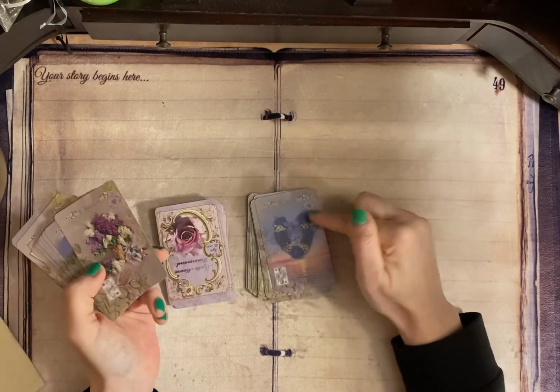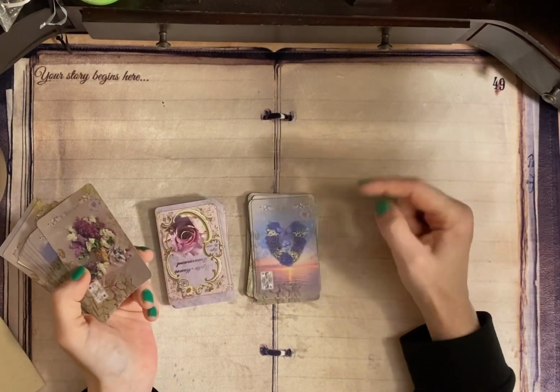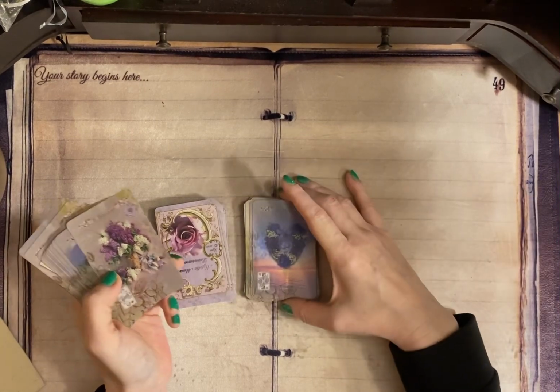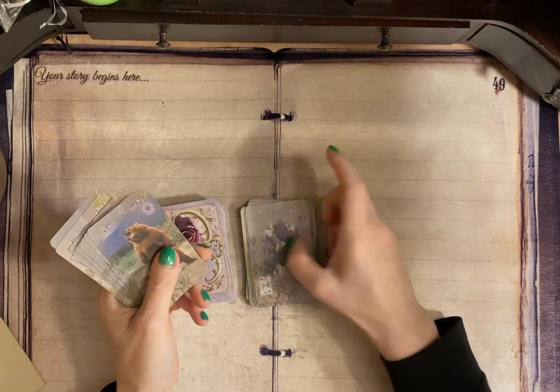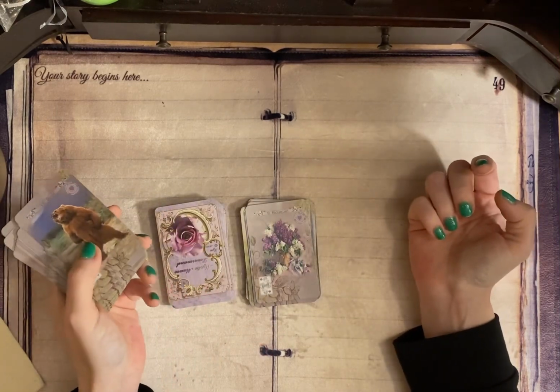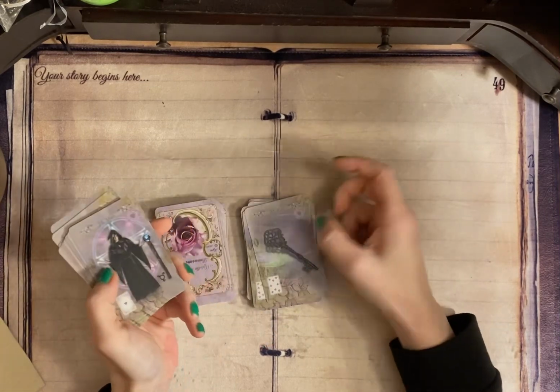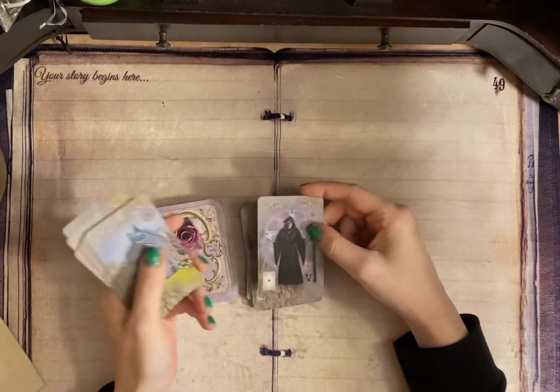Now some people would say, oh, well, I might get that confused with bouquet, but it is heart-shaped. And again, this is another symbol that you have other options. And this is the bouquet. I absolutely love that card. The bear, key. I love this man card.